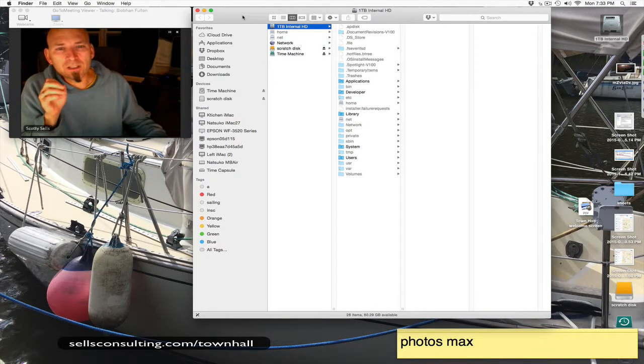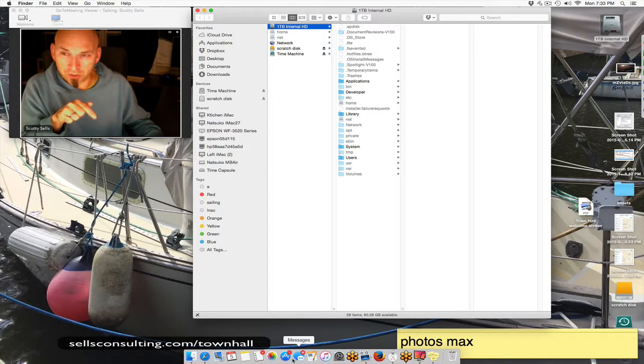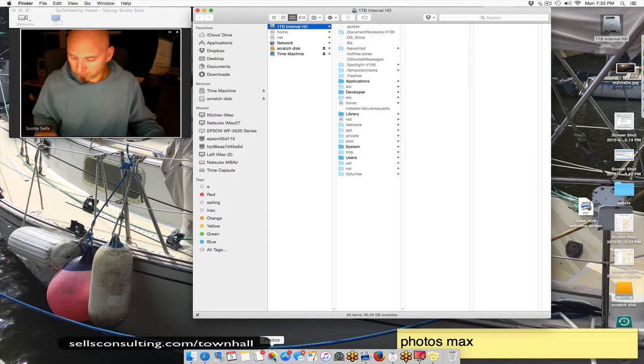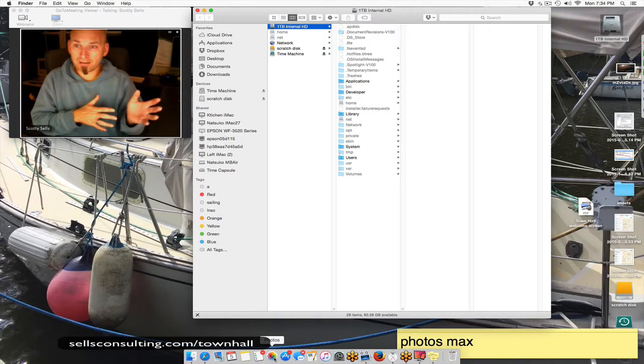So, here's a trick that you can use to kind of peek in there and see what's going on. I'm going to tell you the way that I wouldn't do it first, and then I'll tell you the way that I would do it. Because the way that I wouldn't do it is the way that anybody would tell you to do it. If you open up Photos and you hold down the Option key, it will ask you, would you like to open up this library or that library?